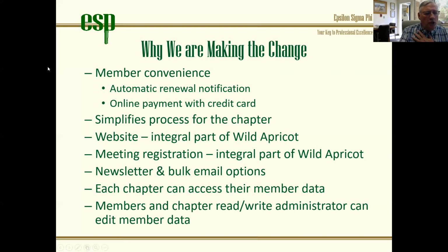Eventually, we'll also be able to use newsletters, and bulk email options are also available. Not only for us at the national office, but each of the chapters has the ability to define a list of your annual members or life members or all of your members within your chapter and email out of our system, or you could use it to provide newsletters to your members as well.